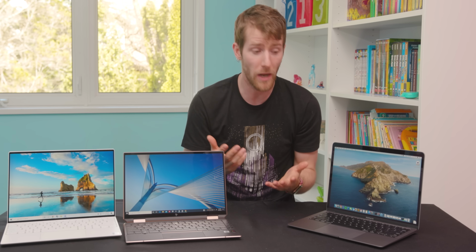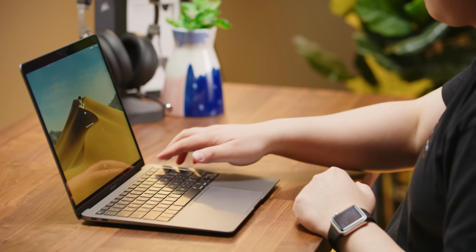That makes unlocking the MacBook just as convenient as the facial recognition on our Windows devices. And then if you don't have an Apple Watch, Touch ID is still excellent and is going to get you into the OS super fast. Bringing us to macOS.